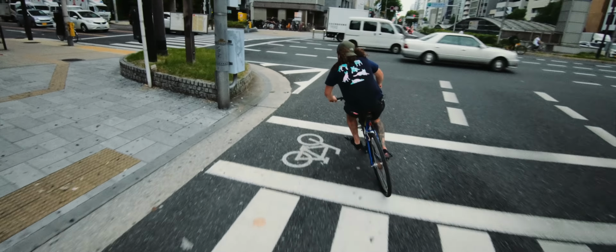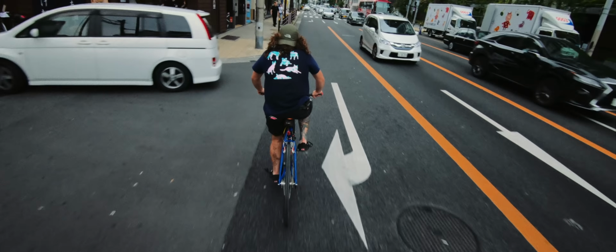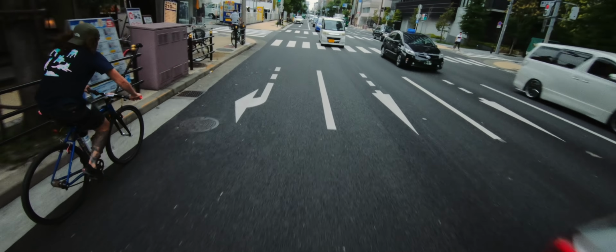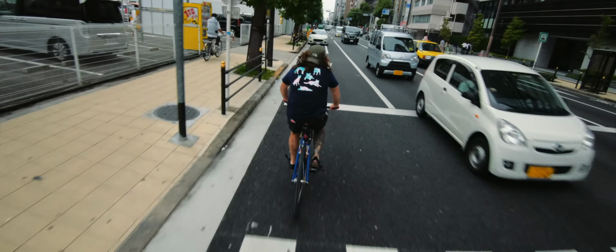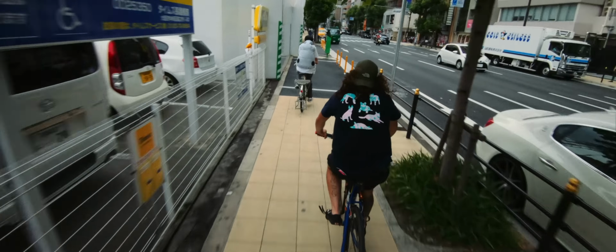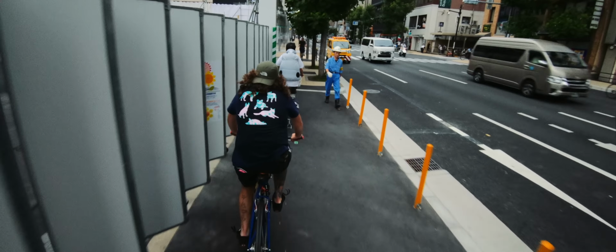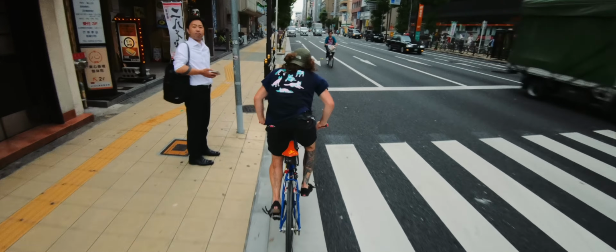It's cool to see so many people. Oh, one-way road. You see how that guy in front of us popped on the sidewalk? It's cool to see so many people ride bikes, and in Japan, most places, bikes don't ride on the roads very much. They ride on the sidewalk like that guy in front of us. Because they're mostly riding little cruiser bikes. Some of them are e-cruiser bikes.